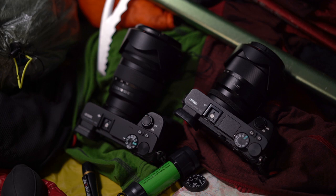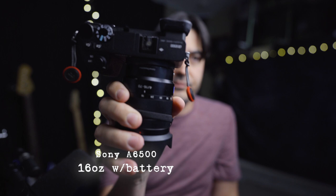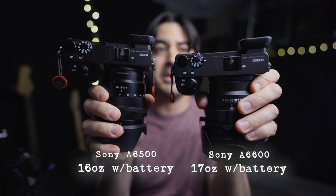The fairly obvious solution was the Sony Alpha series. 70% of the film was shot on this dude right here. This is a Sony A6500. I love this camera, and the more recent Sony A6600, which unfortunately was not available to us at the time, but both are really cool cameras, totally recommend them.